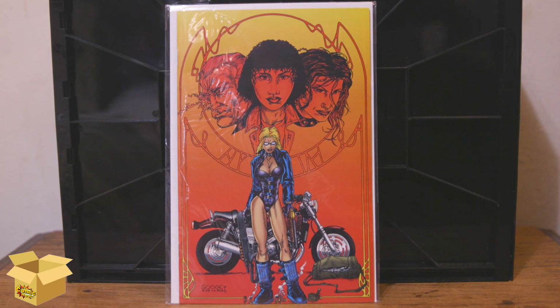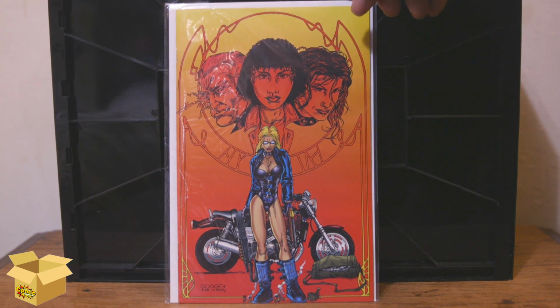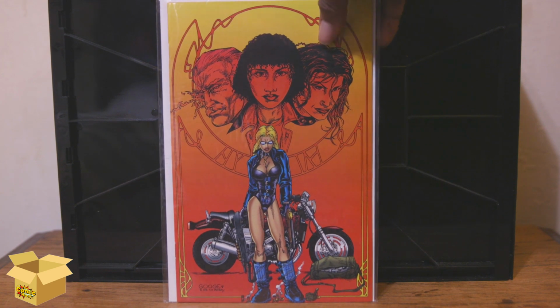So Shotgun Mary books tend to go for a decent piece of change. They average anywhere from $25 and up, and I was able to get this for $6 and a nice cover. Everything's in pretty good shape. I'd say this is probably a fine to very fine, not near mint, but it looks really good. I've got to get my Mylars in, man, because I've got a lot of books I need to get in Mylars.